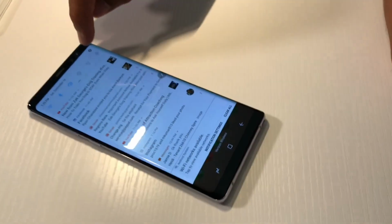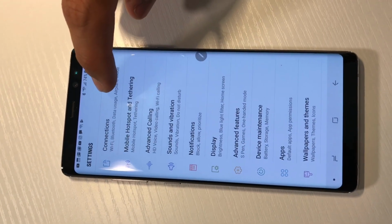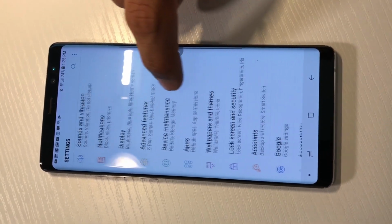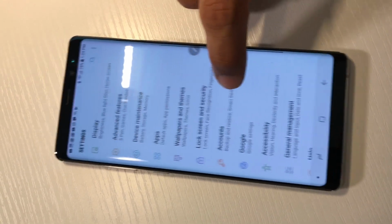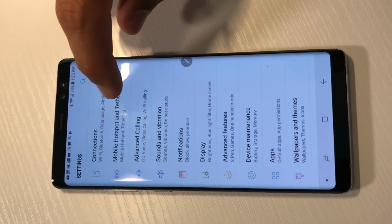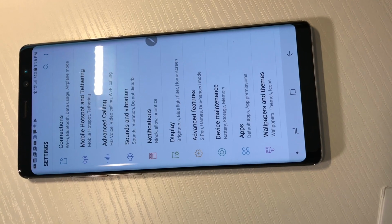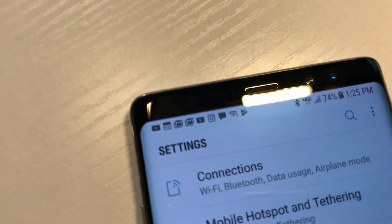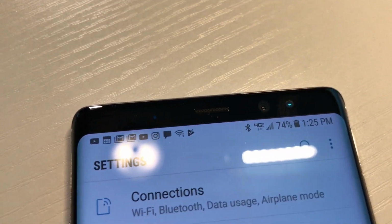And then if you go into settings, it has connections, hotspot, display, battery. If you go down to battery, you can adjust the power usage. Right now I have it on full power, full performance, and it's lasted. Yesterday was the first day I had it for a full day. I started using it at 7 a.m. and at 11 o'clock at night I was at 24%.